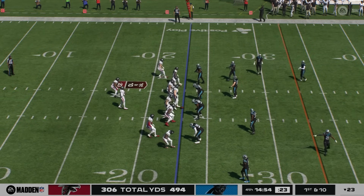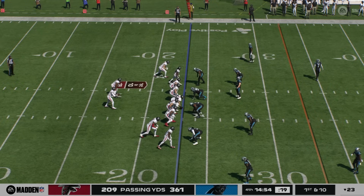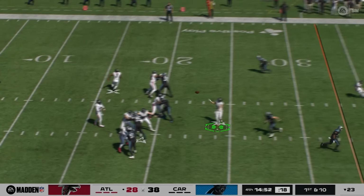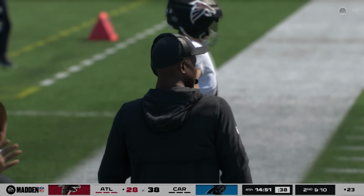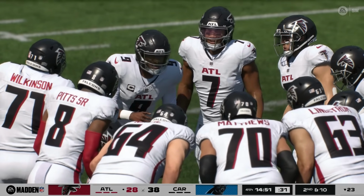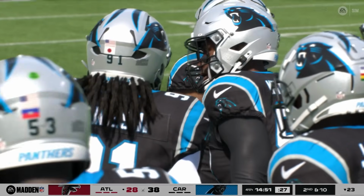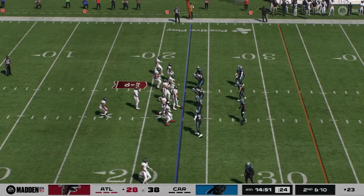Looking to put a drive together. Penix working out of the gun here. On the throw, led him too much that time. It's incomplete. I know coaches tell us all the time that having a powerful arm isn't the number one thing they look for in a quarterback. But when you're trying to throw inside routes and you need to put some heat on it, it helps to have the big gun. In this case, just a little bit too much.